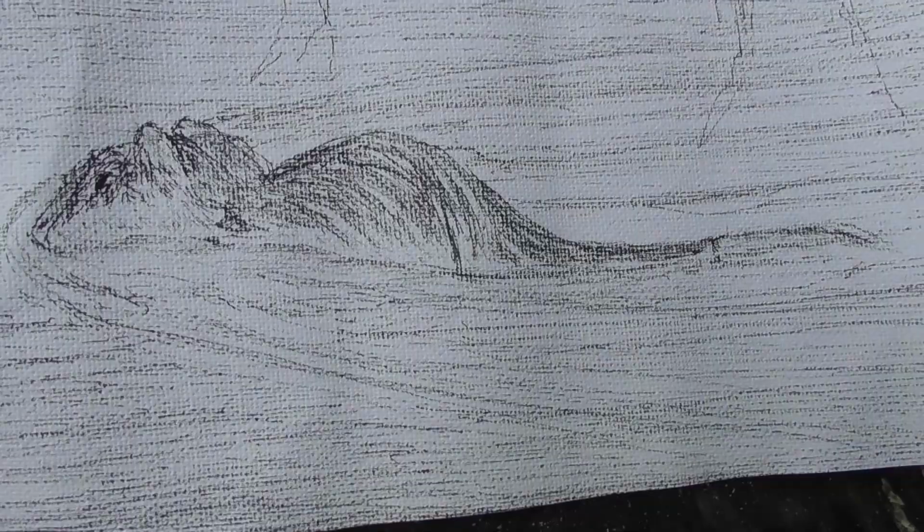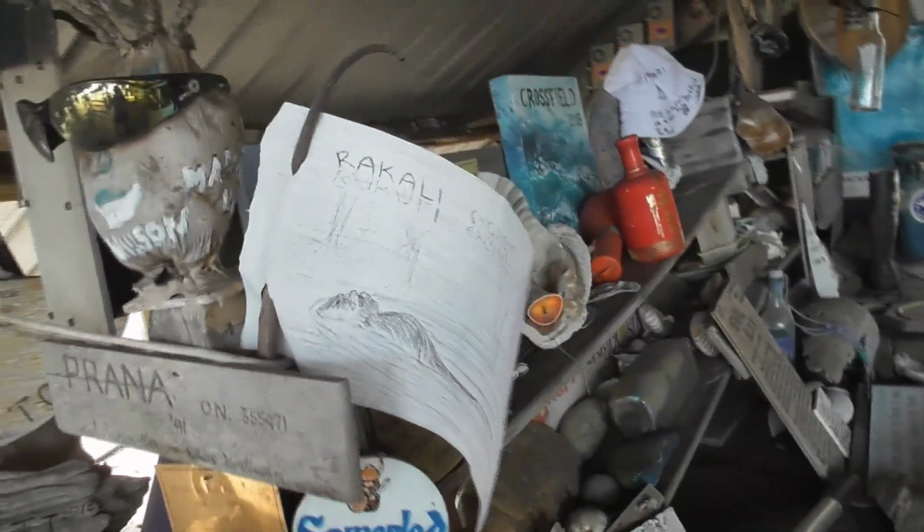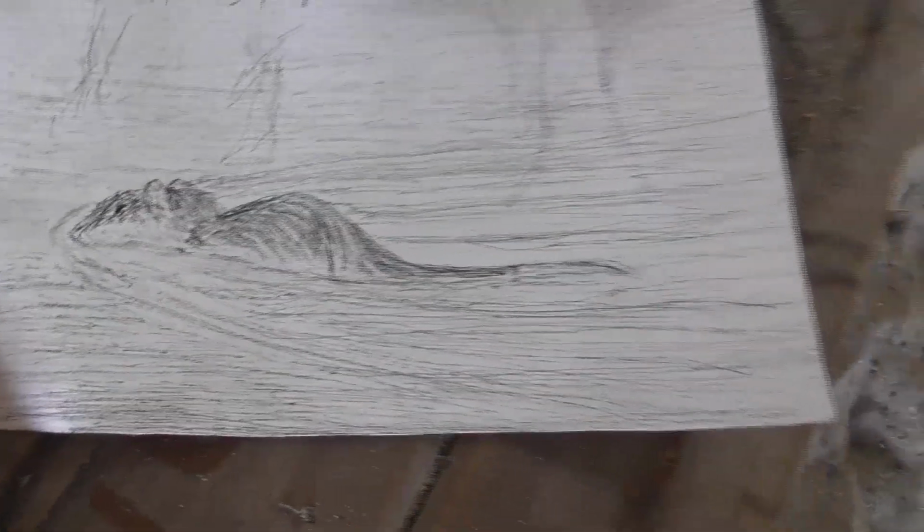I decided to draw a Rakali, the animal after which our boat was named. I did a quick drawing on canvas that would last longer than paper and found a stick that looked a bit like a Rakali tail. Then where to put it? Not here. It might blow away. Yeah, here will do.